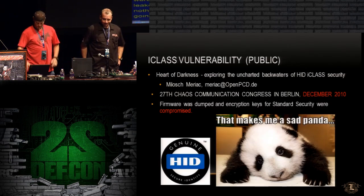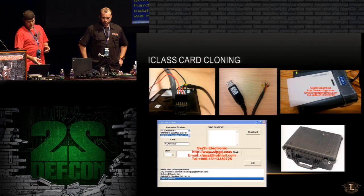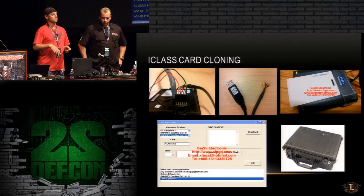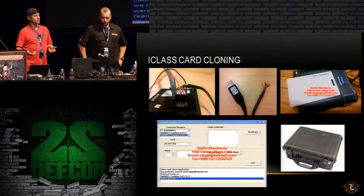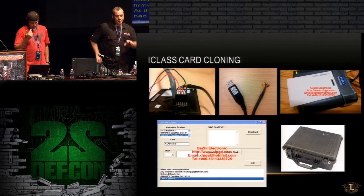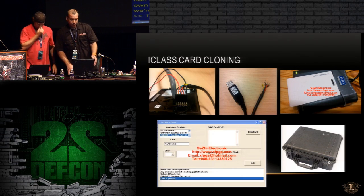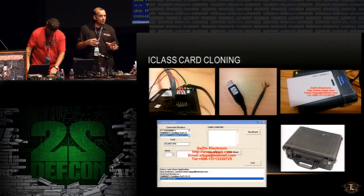Go to the next one. Once we have that, we were then able to hook up to the revision A reader, dump the firmware, get the encryption key. At that point, we had the encryption key to write our own cards. So now we're HID pretty much. There's a couple different ways to do this, and there's 2 or 3 papers out on how to do it.